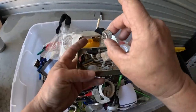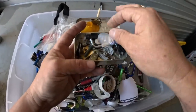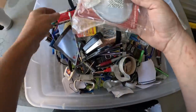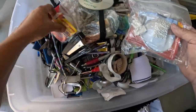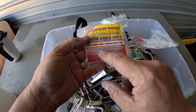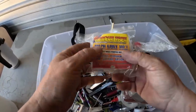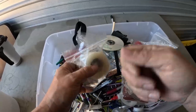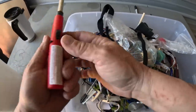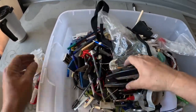Freedom isn't free. Some kind of little charm. It's broken though. What's this pin? D? That's not so good. Man, there's a lot of miscellaneous stuff in here though. Rescue tape, that's cool. Stretch wrap and get rescued. Self-fusing permanent seal. This is good stuff, waterproof. This kind of stuff I think you can like underwater like fix a pipe or something underwater. Crazy. All right, that one's still good.